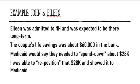When they talked to me, I looked at that situation. I was able to reposition that $28,000 instead of spending it, and we showed Medicaid exactly what we did. And because we did it according to the rules, Eileen was approved the beginning of the next calendar month. For this couple, saving $28,000 is a big deal to the lifestyle of John and the community.